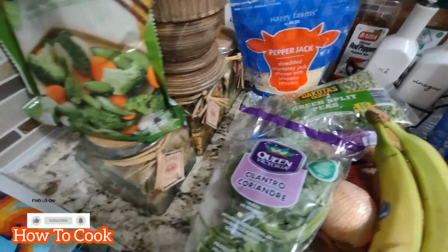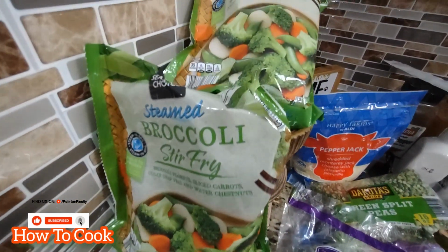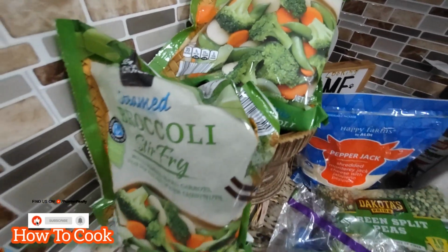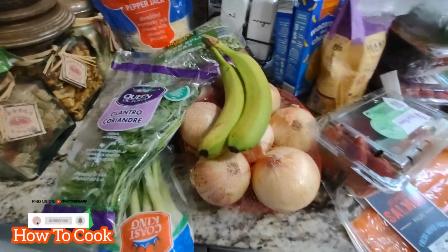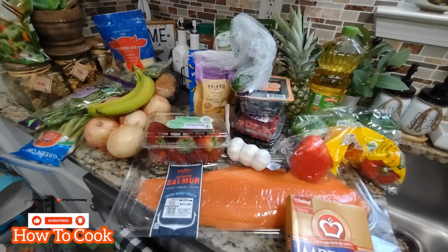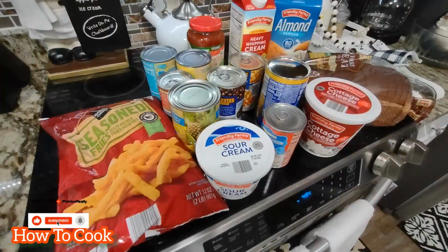And then I did get these steamed broccoli stir fry because I'm planning to do some recipes for you guys. And I'll be eating a lot of vegetables, like I said, for the next couple of days, weeks, rather. All right, so this is a partial part of the groceries. All right, so that's a lot, right?